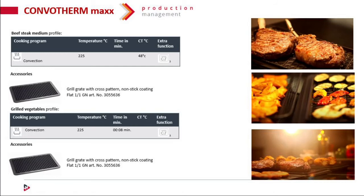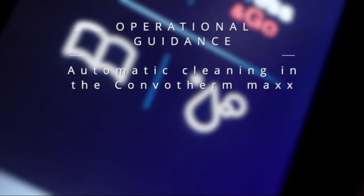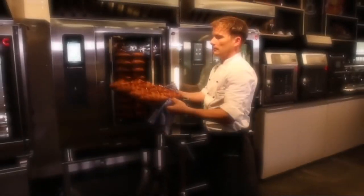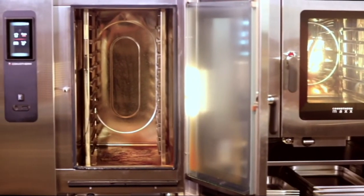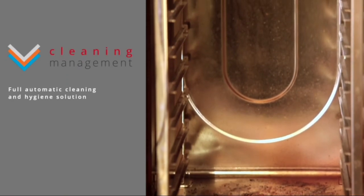Now, after a busy day's cooking, we're going to go to the final block, and then we'll finish there. But we're going to look at cleaning now within the Max. As you can see, after a hard working day and after a lot of roasting, the Convotherm Max is oily, it's greasy, and has a lot of dark spots.